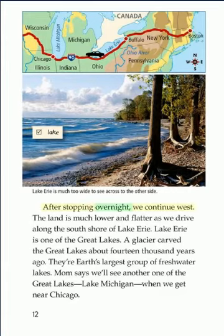After stopping overnight, we continue west. The land is much lower and flatter as we drive along the south shore of Lake Erie. Lake Erie is one of the Great Lakes. A glacier carved the Great Lakes about 14,000 years ago. They're Earth's largest group of freshwater lakes. Mom says we'll see another one of the Great Lakes, Lake Michigan, when we get near Chicago.